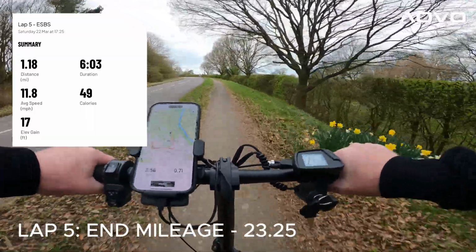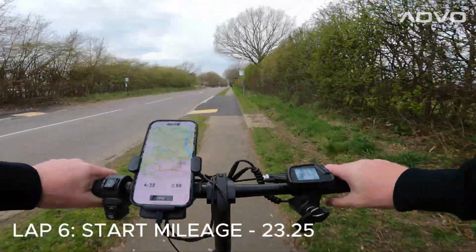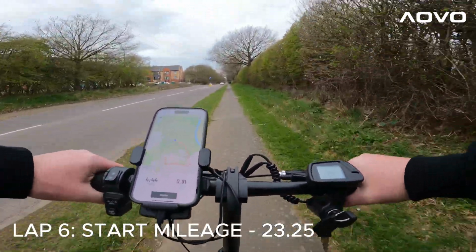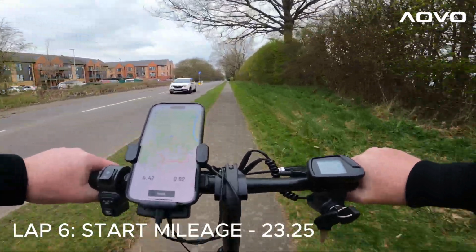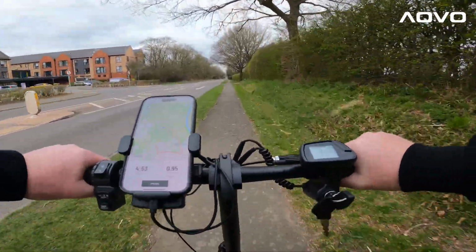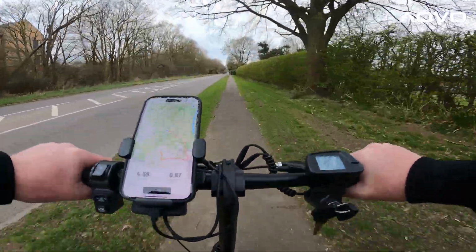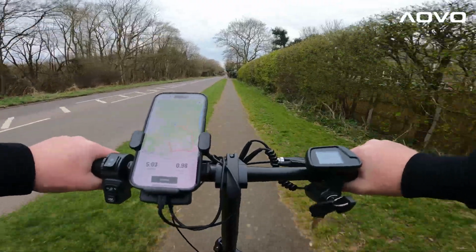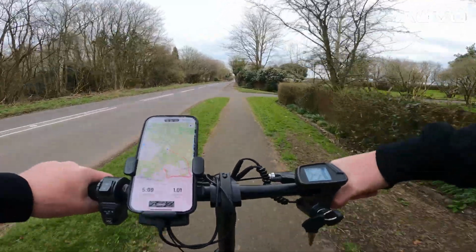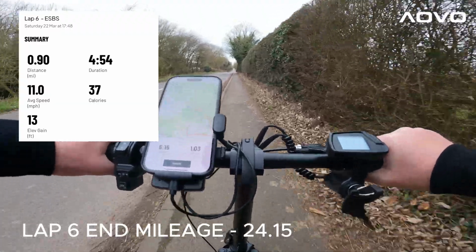And similarly with lap 6. Lap 6 was a very short return distance. It starts off at 23.25 miles. Just 0.9 miles covered this time, and ending at 24.15 miles. This was just a short there and back journey, so I decided to factor this in as part of the recording of the range test. So there you go, confirmed: 24.15 miles running total.